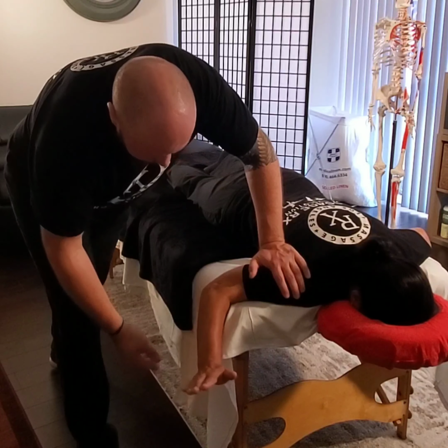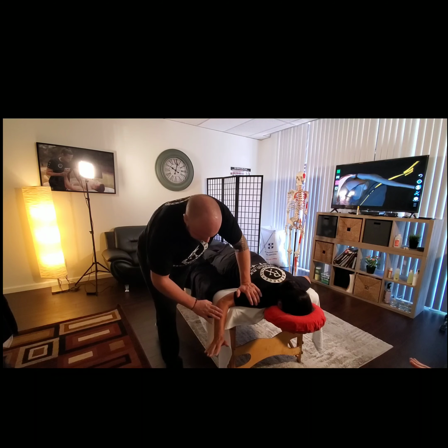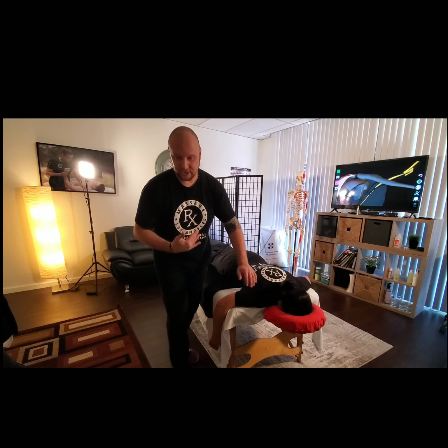So we're looking for 90 degrees, and she's definitely not at 90 degrees. Okay, let it go. Now you can check: is that a mobility problem or a motor control problem? How are we going to check that?